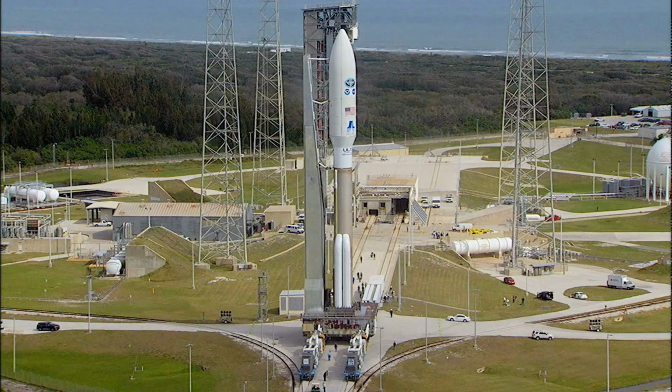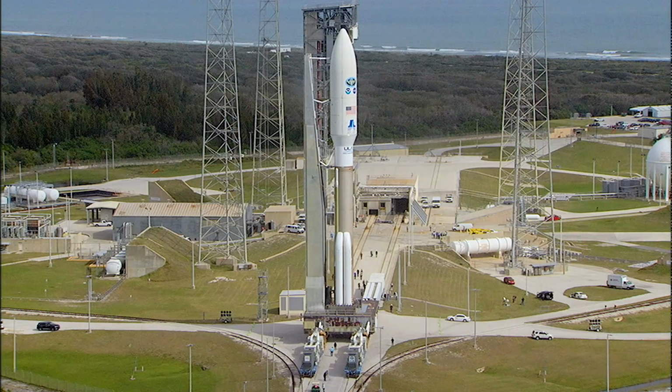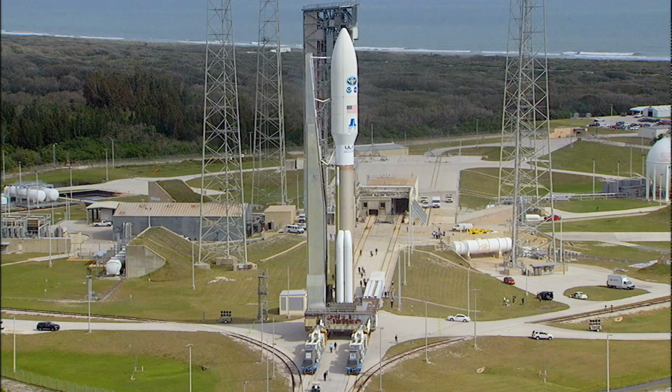So let's talk about rollout, Mick. Let's break down what is happening and where we are now with the rollout. So rollout started about 10 a.m. this morning. ULA came in, the team came in and reconfigured the VIF to make room for the mobile launch platform and get the thing ready. They hooked up the environmental control system and the P-van, which is the control van that feeds back to the Launch Control Center once they get that out here to Launch Complex 41. Great work, and they started right on time, and we're moving.